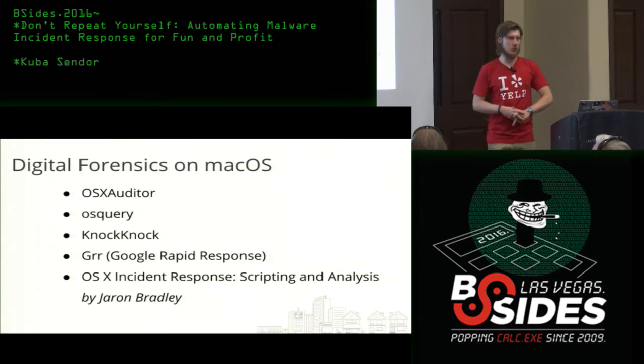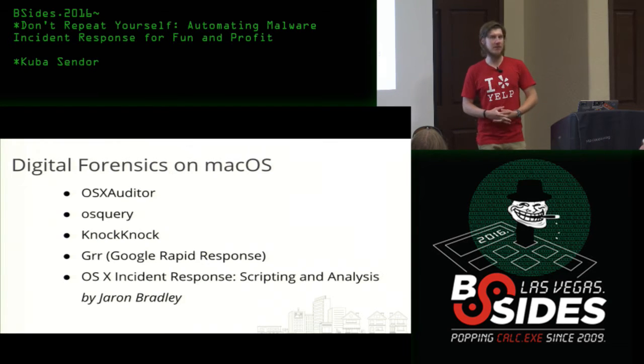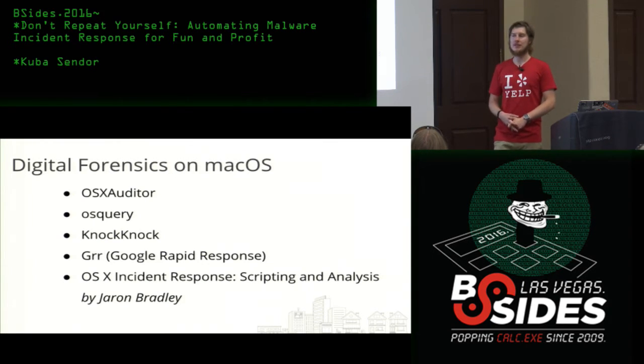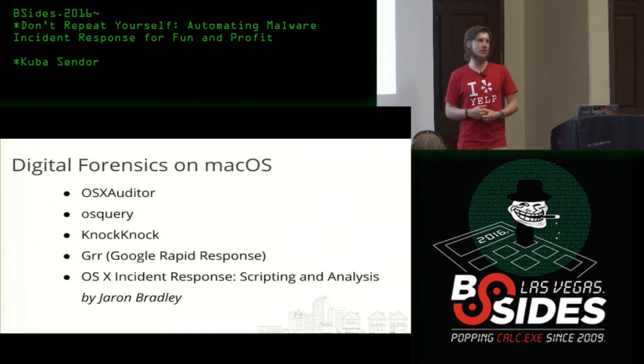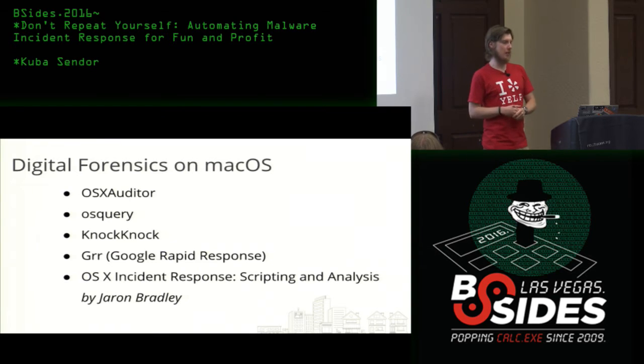So when it comes to different tools we have available for digital forensics collection on macOS, there is OSX Auditor. This is a script that has more or less been inactive for the past few months. It's open source on GitHub. It lets you collect different properties from macOS machines.